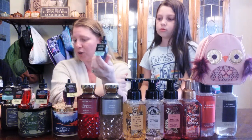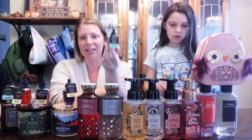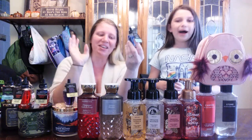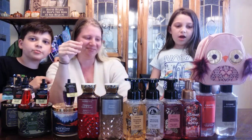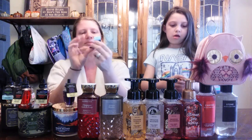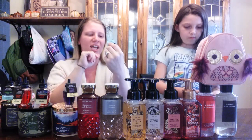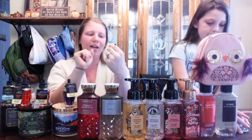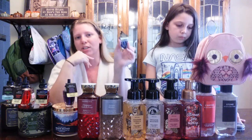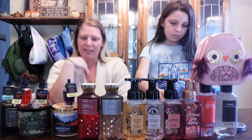We got Sweater Weather for me, which I love. I got a lot of Sweater Weather items because it smells so good. The notes are fresh sage, juniper berry, and aromatic eucalyptus. So it smelled really good, at least I think it does.